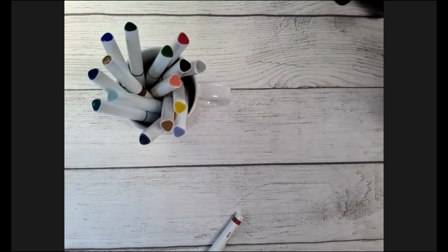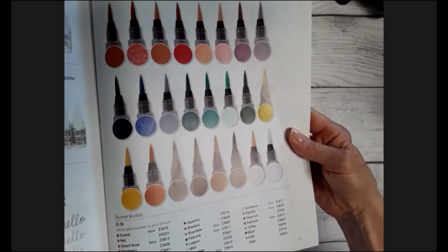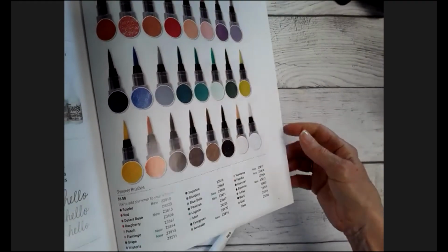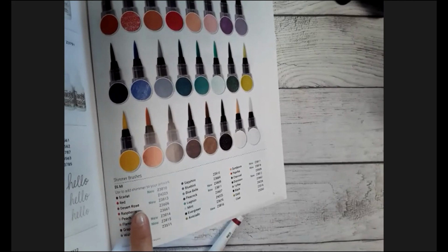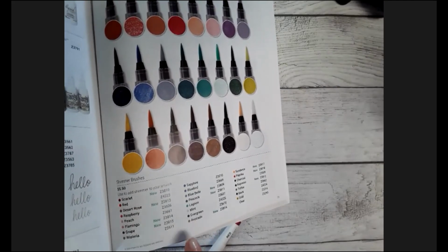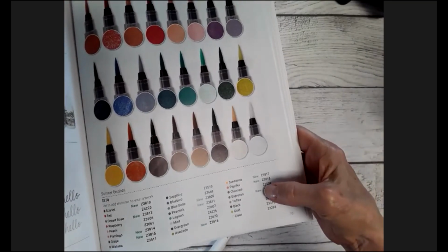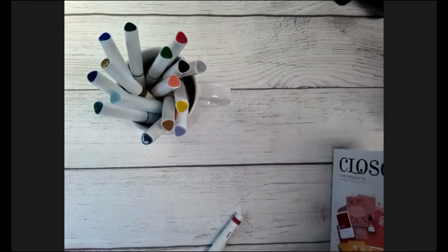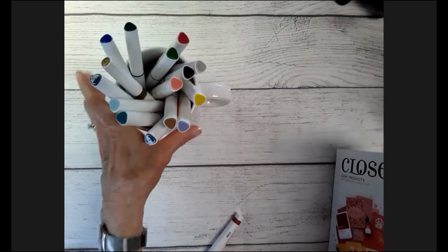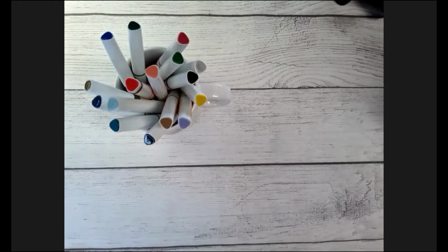So when you look at page 75, you're going to see all of the colors, and there's a lot of new ones: scarlet, desert rose, flamingo, grape, bluebell, peacock, avocado, sundance, paprika, and espresso. And I think I have made use of almost every single one of these. I just really am a fan of the shimmer brushes. So that is a good way to get going with things.